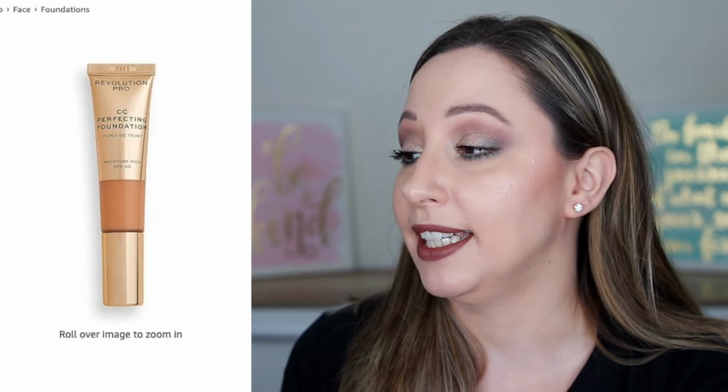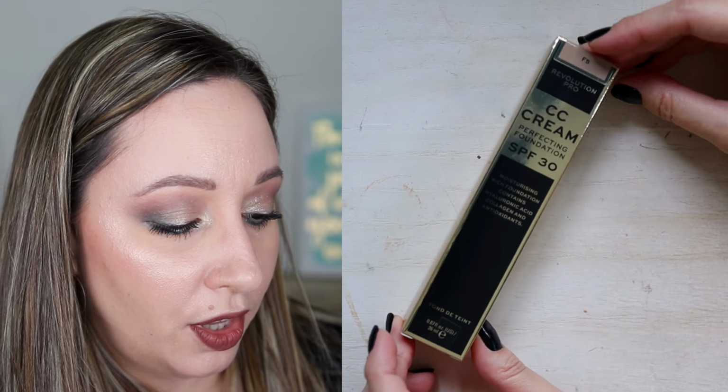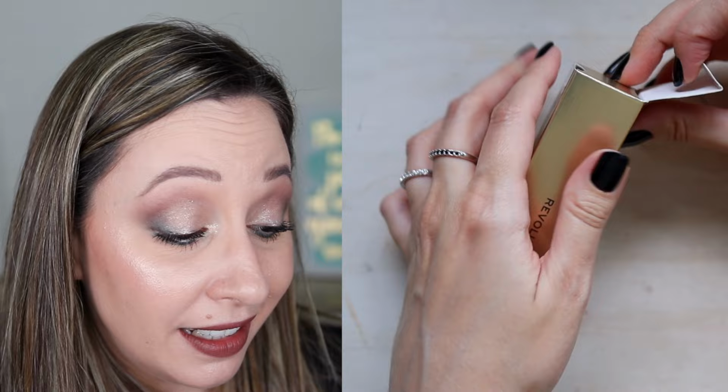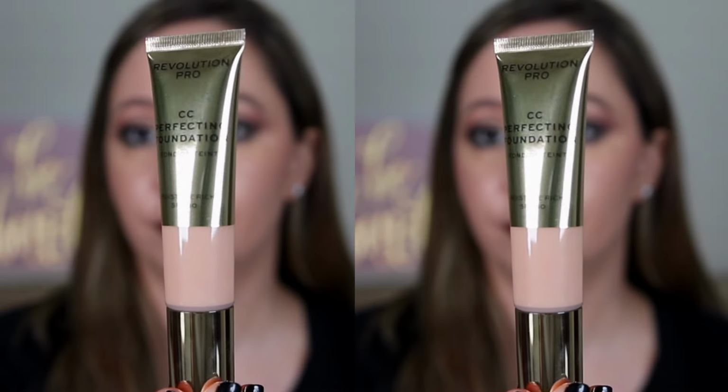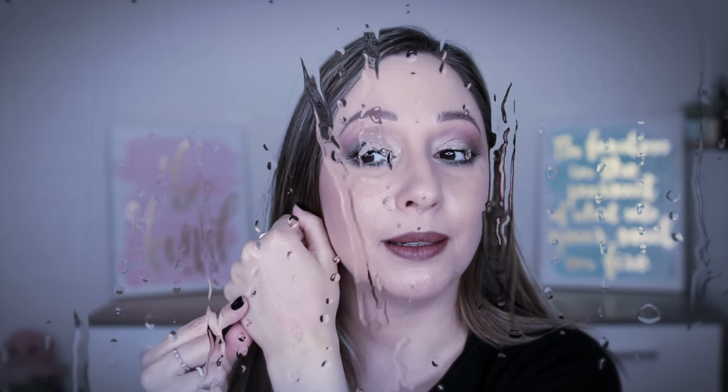And this is the cheapest foundation that I could find. It is by Revolution Pro. I got the shade F5. This is super pretty. We also have a pump. The packaging is very luxurious. Come on, color. Oh, it is a little bit peachy. I don't think this is gonna match me. I'm so sad. And the price of this one is $3.74, which is not bad at all.